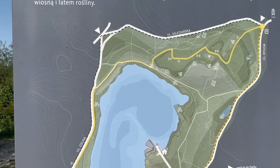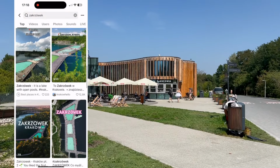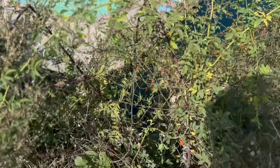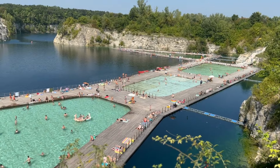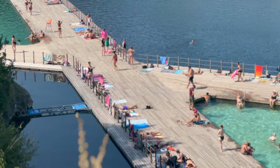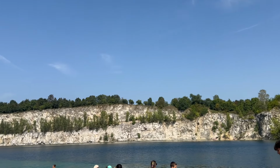Getting to Zakrzówek from the center is doable by public transit or even an Uber. This place is sort of going viral on social media because it is an incredible place to enjoy summer vibes. Not only is Zakrzówek a hot spot for locals, but now it's also a place for tourists to enjoy. This place reminds me a bit of Croatia due to the variety of blue waters. It was originally a limestone quarry that filled up with water. Then it became a reservoir, and now it's been transformed into an incredible leisure spot.